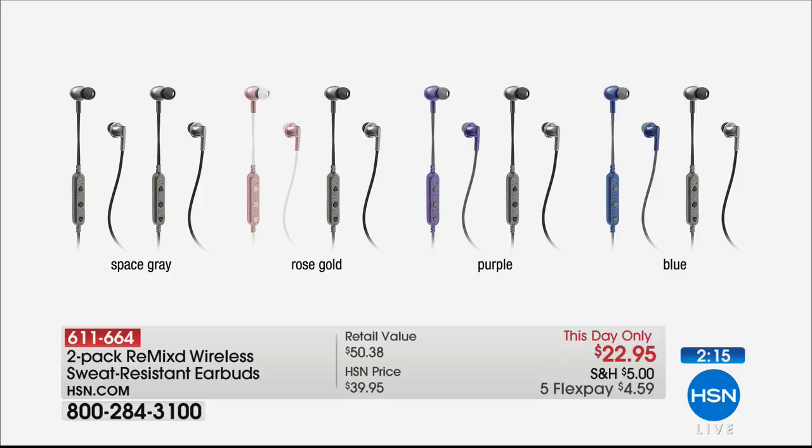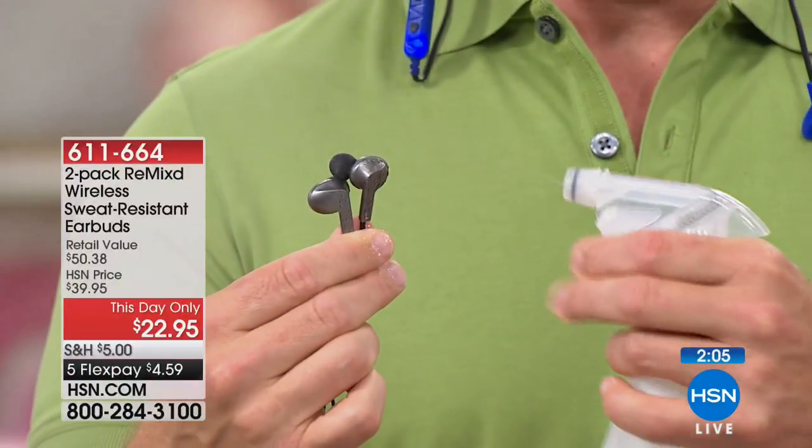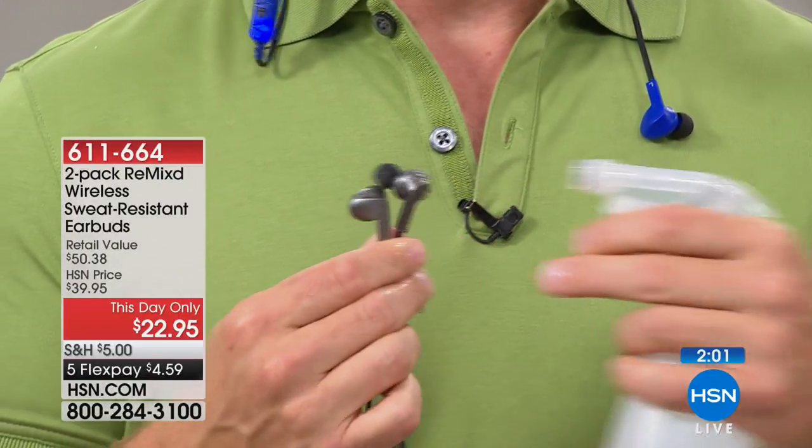You can't go wrong with having an air and the spare, because there are times where you want to have your nice fancy ones, but they're not always available, or they're not charged. And remember, if you're a gym lover, they're sweat resistant. Look at this, this really can take the moisture and still give you great audio. And you're talking about those Zen podcasts and everything like that.